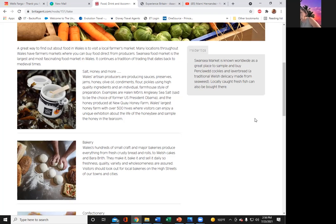Insider tip: Swansea Market is known worldwide as a great place to sample and buy Welsh cakes, cockles, and laverbread, a traditional Welsh delicacy made from seaweed. Locally caught fresh fish can also be bought here.